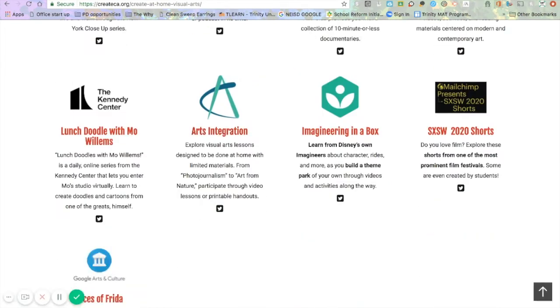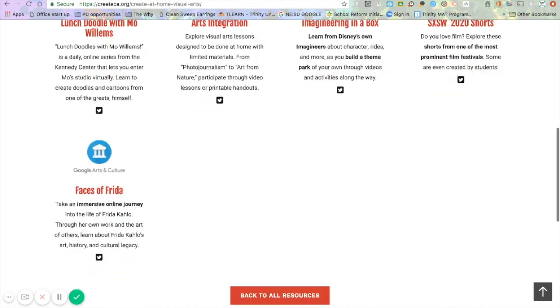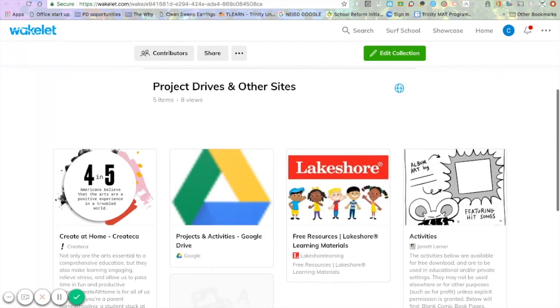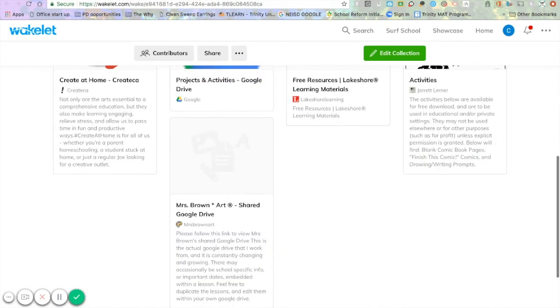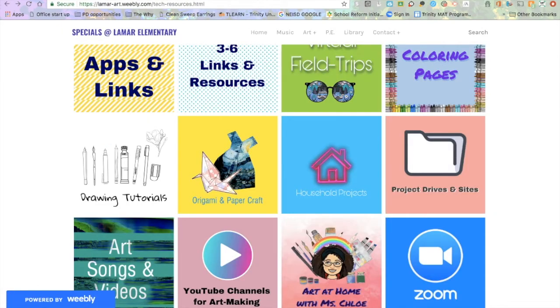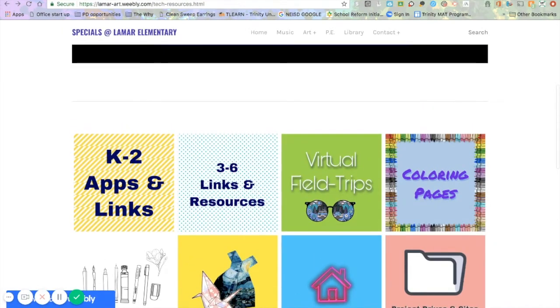It's integration, Imagineering. You can build a theme park. That one's really cool. All sorts of good stuff. So if you're not really sure what you're looking to do, I would check out this one. There's just a lot of stuff in there, and you can find different things that you're interested in. I'll have to update some of those links that seem to be broken, but I will fix that before I upload this video.